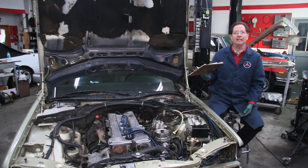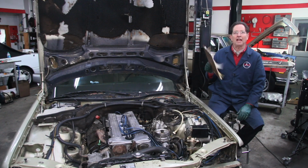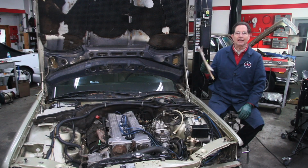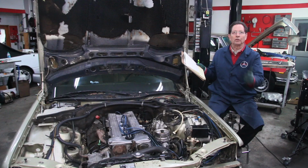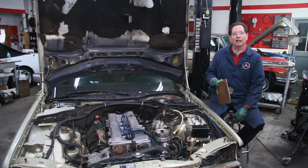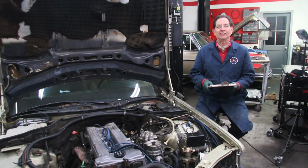So I've got 10. There's probably 20, maybe 15, but these are 10 of the most common items I see on the old cars. We're talking 20, 25, 30 years or older that you might acquire, and you might want to save this list and look at it yourself. Number 1 on my list are fuses. That's right, good old fuses.